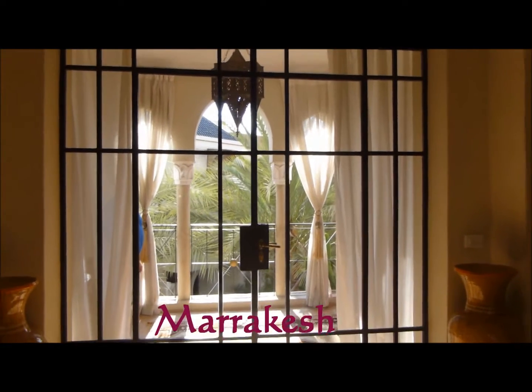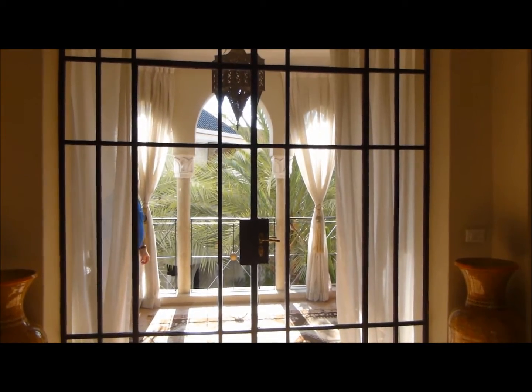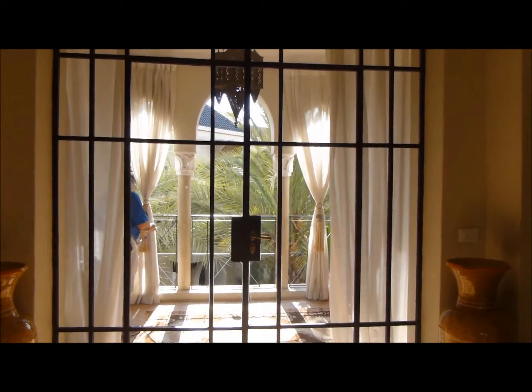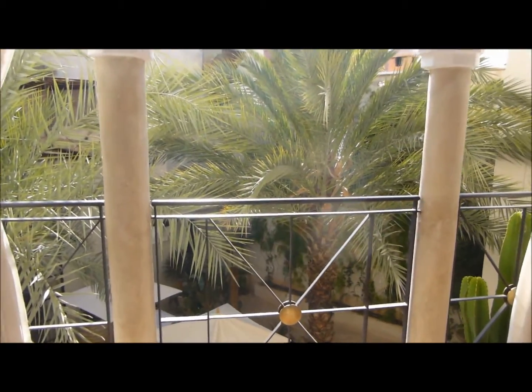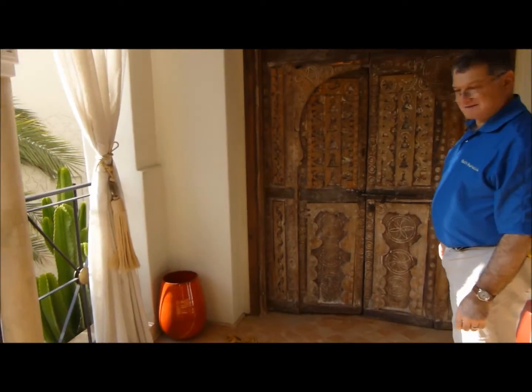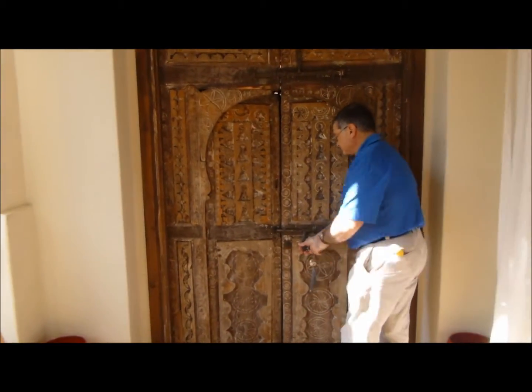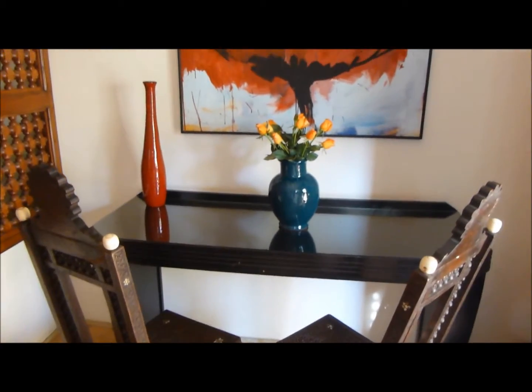We're in Marrakesh at our riad, and if we were concerned that they didn't know it was our anniversary, we shouldn't have been. This is the entrance to our sitting area here. Overlooks the trees and the pool area down below. This is the entrance to our bedroom. A sitting area.